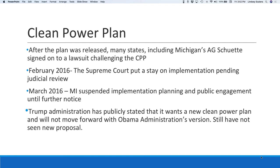It's still pending in the courts, but now you have an administration that won't defend it. So it's still out there. We're not active on it right now, but there's not a lot we can do. But occasionally you'll see something come through from a group or two that is still saying defend it. And when there are actions to be taken, we do get involved.